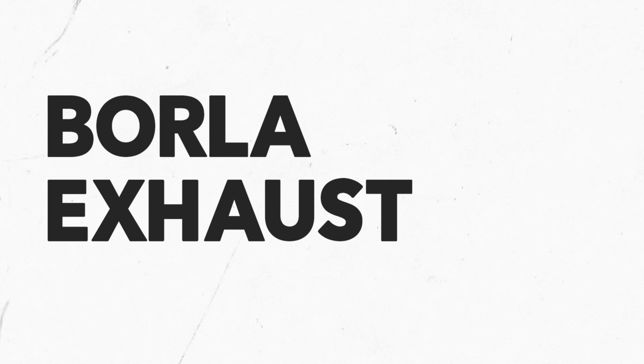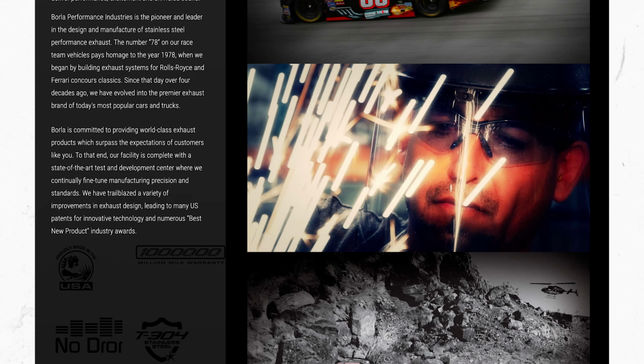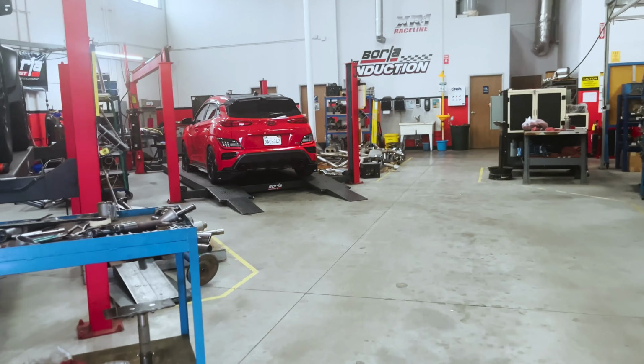The first on this list is the Borla Attack Catback exhaust. I feel Borla are one of those legacy companies that have been around for a long time, and they're known for their no-drone exhausts with an emphasis on exhaust phonetics. Now I'm biased, which is why this is first on the list, and it's because I currently run the Borla system on my Kona N, and I had the opportunity to be the R&D car for this system.